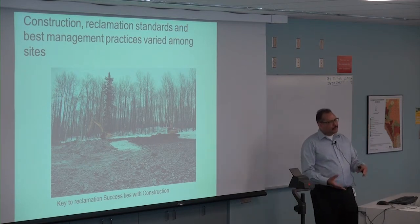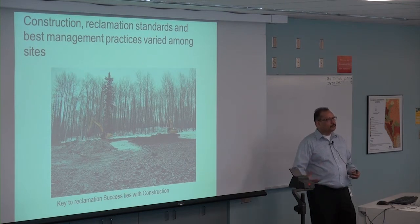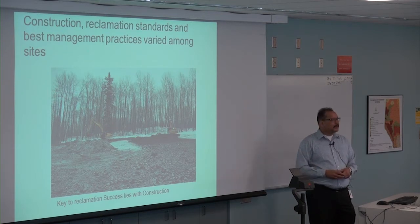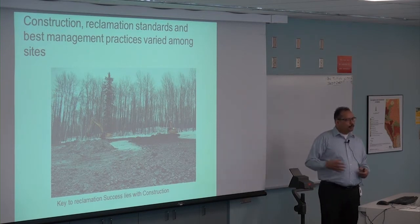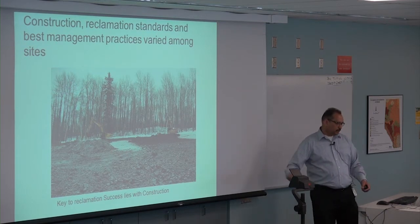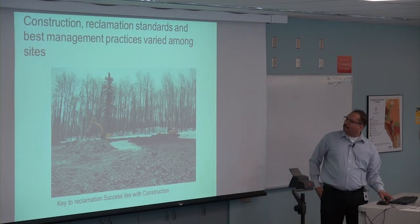because of how you put back your dirt, how much organic material and plant debris you save and try to bring back. Your branches contain propagules, your tree stumps contain microbial organisms like mycorrhizae, and so on. When you bring that back to the site, those play an important role in influencing the revegetation success.